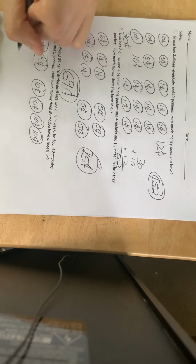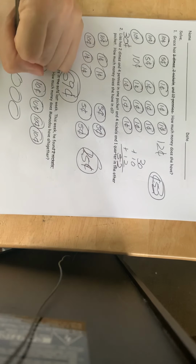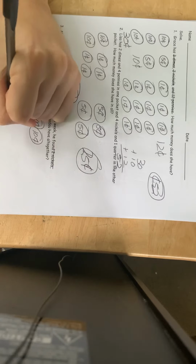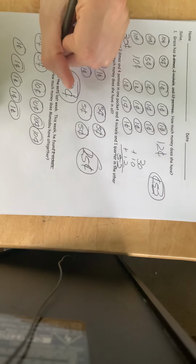5 pennies. So 1, 2, 3, 4, 5. 1 cent, 1 cent, 1 cent, 1 cent, 1 cent. Okay. How much does he have altogether?